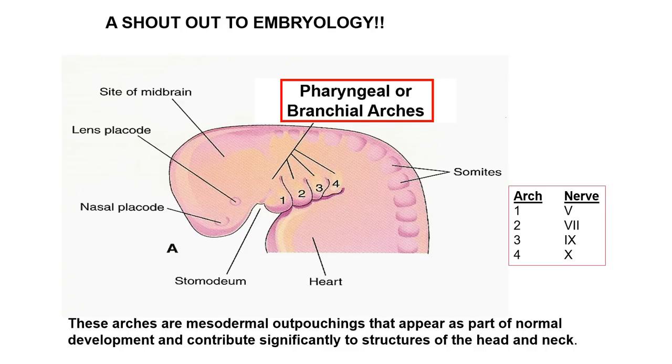The pharyngeal or branchial arches are paired structures associated with the pharynx that contribute greatly to the formation of the face, jaw, ear, and neck. Each of these arches consists of a mesoderm-derived core of mesenchyme that forms muscles of the head and neck, along with neural crest cells that contribute to skeletal elements of the face. So each pharyngeal or branchial arch has its own cranial nerve that innervates the muscles associated with that arch.